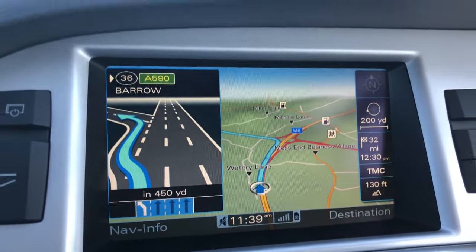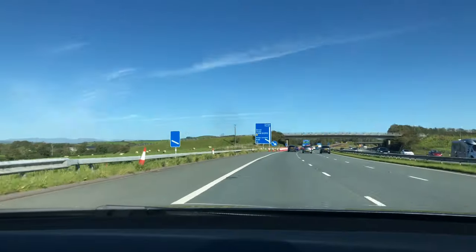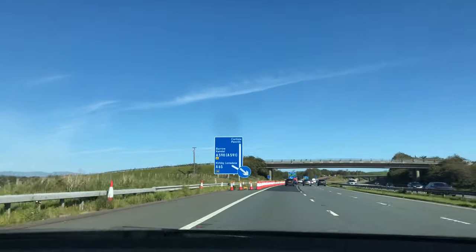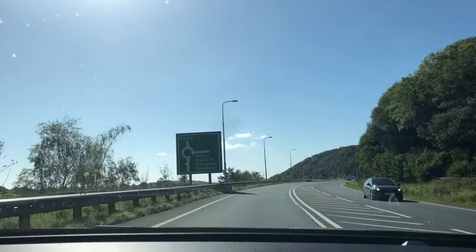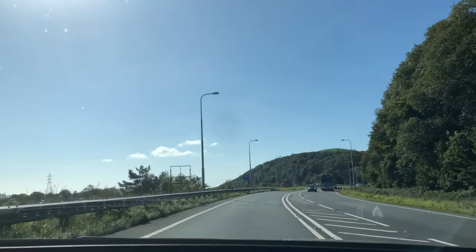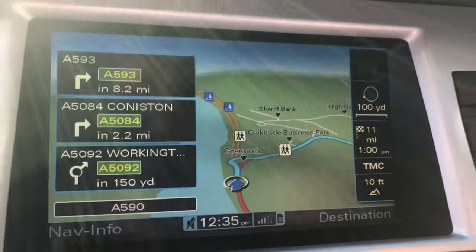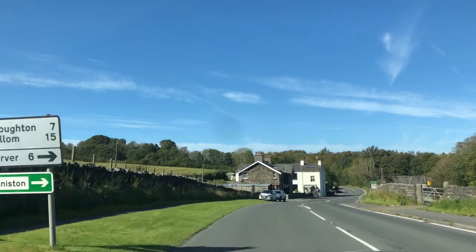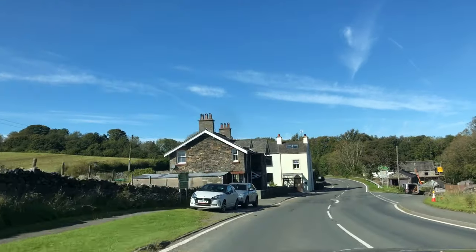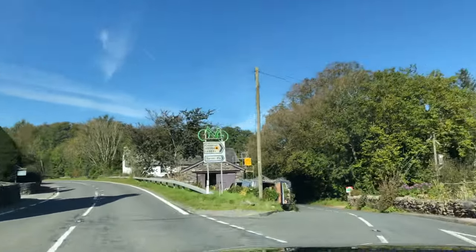We're leaving the M6 now and heading for the A590. Now take the exit on the left. We're leaving the A590 and we're going to be turning on the A5092. We're turning off the A5092. Now turn right onto the A5084.